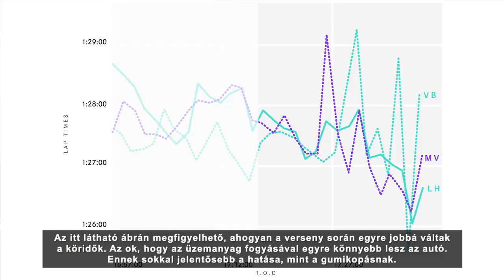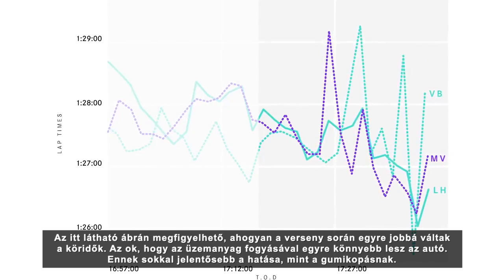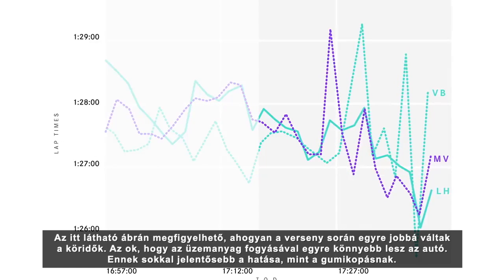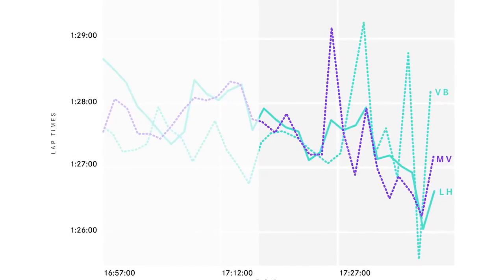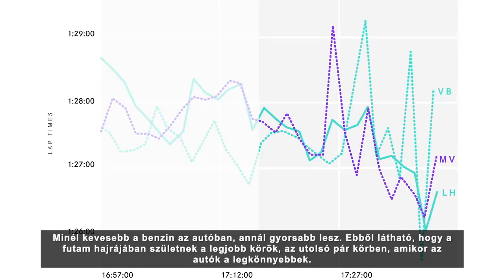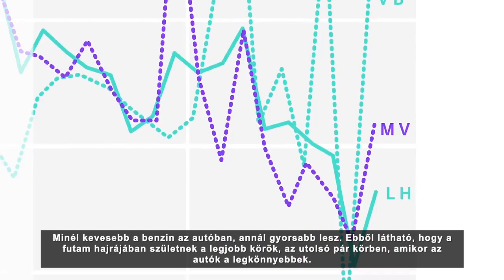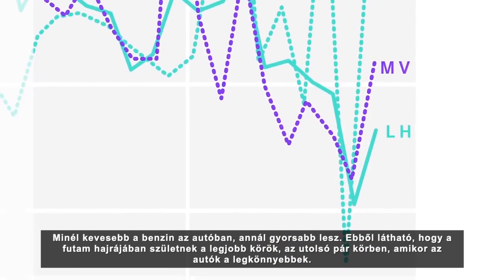On this plot, what you'll see is across the race, all of the lap times are just getting faster and faster. The reason why is as the fuel mass comes off the car, that's a more important effect than the tyre degradation. So less fuel in the car, less weight, faster the car goes. So what it's really showing you is the fastest lap of the race is going to be set in the dying stages of the race, the last few laps when the car's at its lightest.